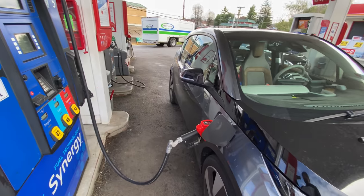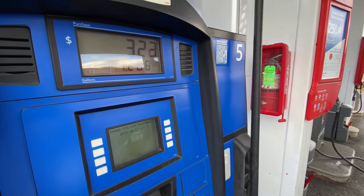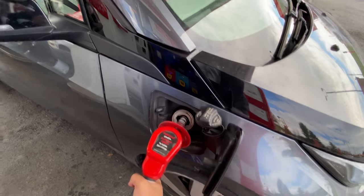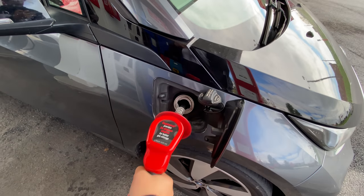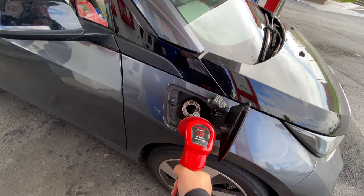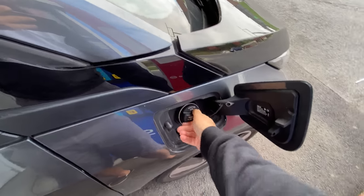You just fill it up whenever you have the opportunity, because who knows when you'll be on that stretch without fuel. There we go, 1.4. Wow, that's pretty good. More than I was expecting. We just got to get every last drop in there. I know it says not to in the manual, but I've been doing this for years with i3s, and it's fine. There we go. Topped all the way. Didn't spill any. Perfect. Cap on, and let's go.